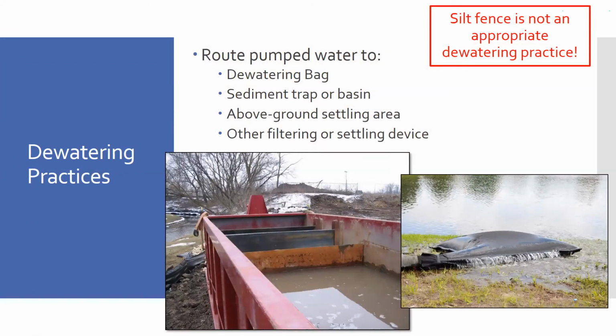Dewatering practices: route your pumped water to either a dewatering bag, a sediment trap or basin, an above ground settling area, or other filtering or settling device. You have two images of different types of devices down here. The most common would be the dewatering bag. And you can see it's really important to make sure that the hose has a tight connection with the dewatering bag, because the way it works is water is forced to filter through the dewatering bag before it's released. Otherwise, if there's not a good connection, then the water that spills out obviously hasn't passed through the device.